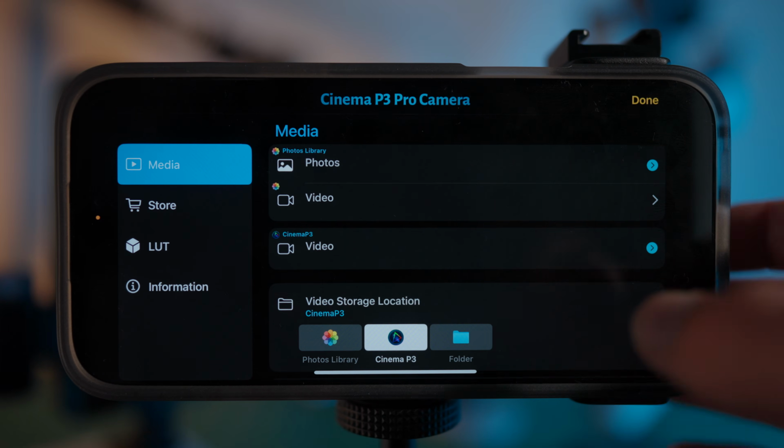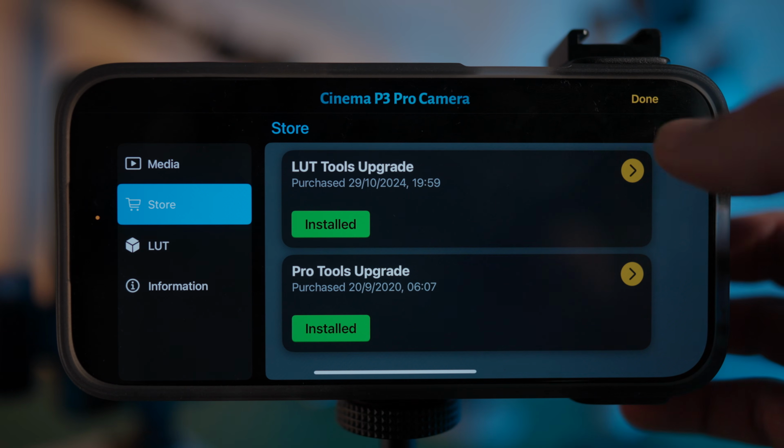Cinema P3 is incredibly reliable and receives more updates than any other app, and the developer needs to be applauded. In addition, Cinema P3 offers the best and most helpful support via email of any pro video app. While it is free to download, Pro controls are unlocked via a $14 in-app purchase, and the excellent LUT Tools upgrade is an additional $15. So at $29 USD as a one-time purchase for all features, this represents incredible value for money, especially in light of how frequently the app is updated with performance improvements and new features.